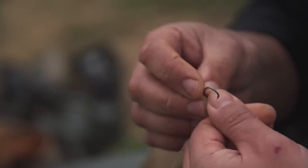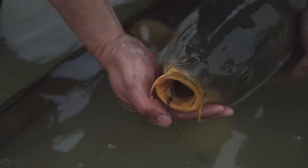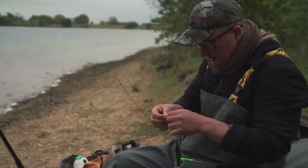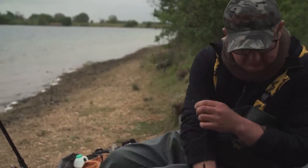Even though I've had a bite, it's still sharp, so I'm not going to change it. Beauty of this rig is I can put another bait on really easily. Get it back out there again.